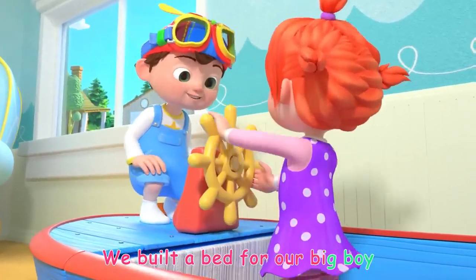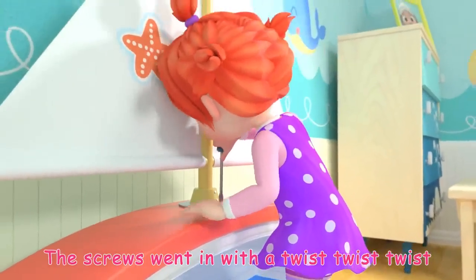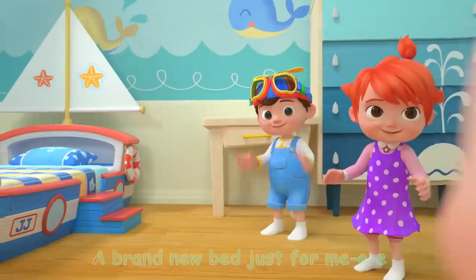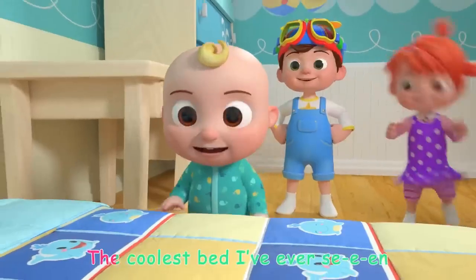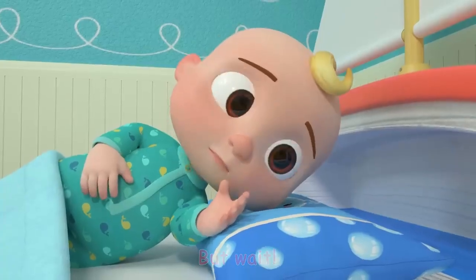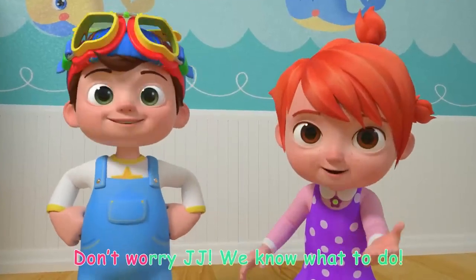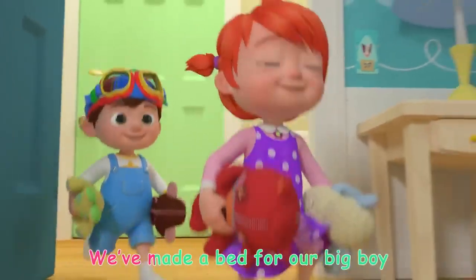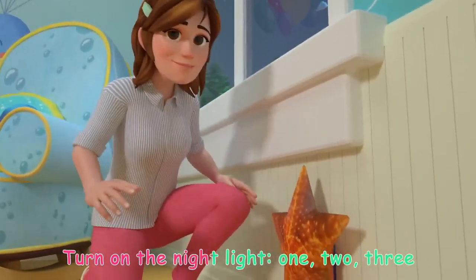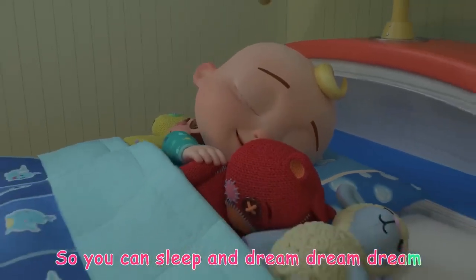We built a bed for our big boy. A bed that brings him lots of joy. The screws went in with a twist, twist, twist. Did all the steps on the list, list, list. Yay! For our big boy, a bed that brings him lots of joy. Turn on the night light, 1, 2, 3, so you can sleep and dream, dream, dream.